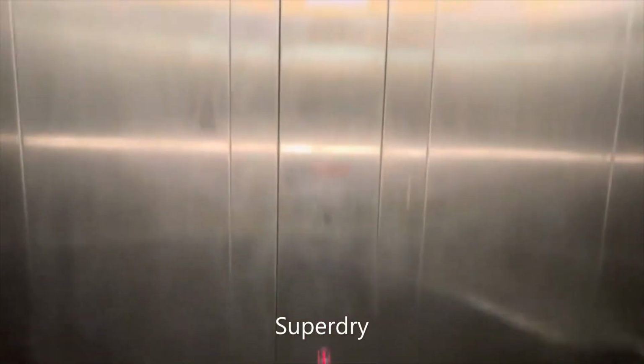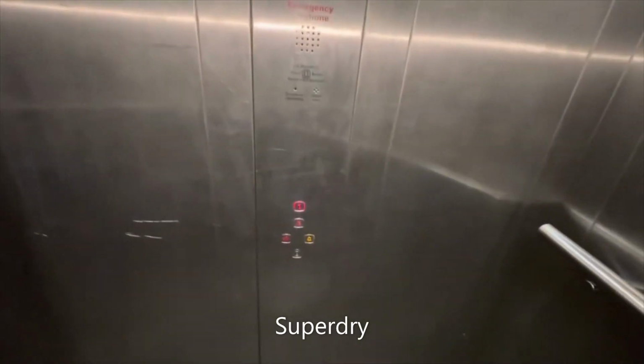So ground floor, ladies' wear, women's wear. And that's it. Anyway, this is the lift at the Superdry at the Touchwood Shopping Centre in Solihull Town Centre. And this is a standard capacity, 630 kilograms, 8 persons. This lift is very slow.